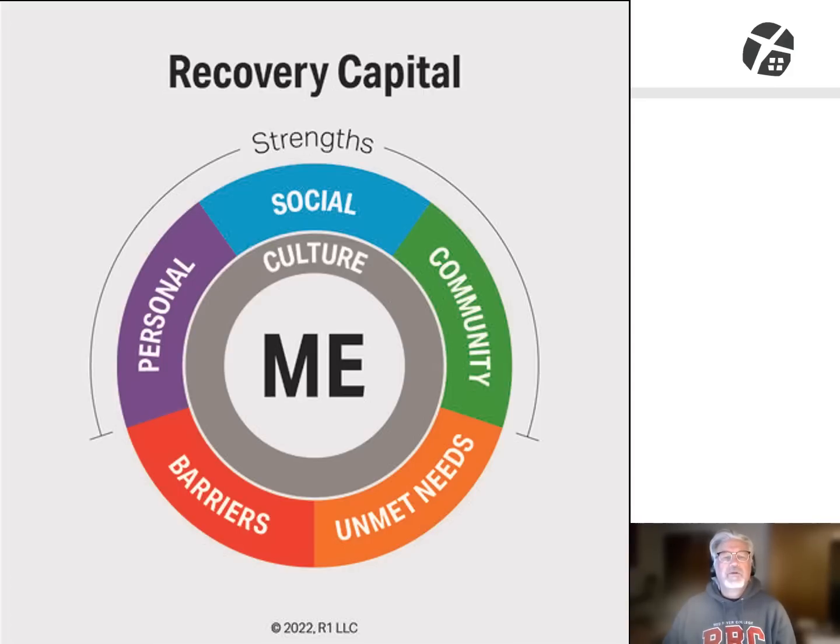Social domain includes resources and supports from relationships within a social network that may require commitment or obligation, such as family, friends, self-help groups, employers, or other social groups. Cultural domain explores identity, beliefs, and spirituality. The community domain includes access to local community resources, such as reasonable housing, training, employment opportunities, and transportation.